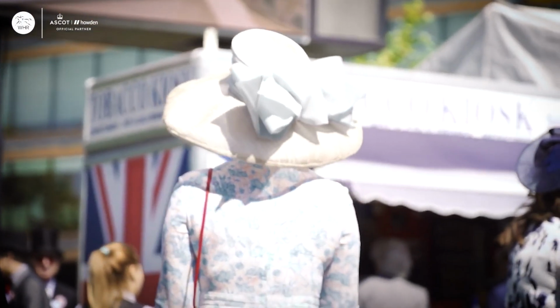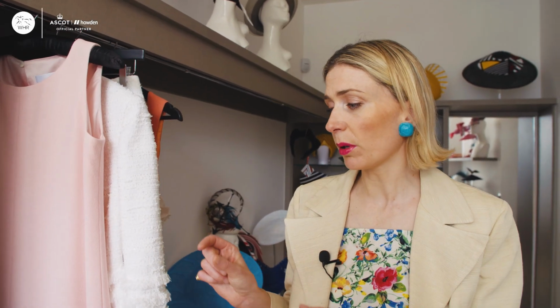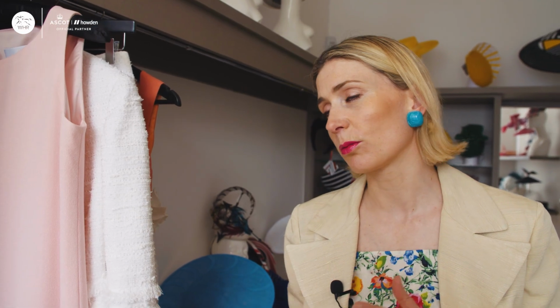I've loved over the last couple of years the sort of evolution of the style guide. People are sort of realising it's not as intense as it seems. It is as simple as an inch strap for the Royal Enclosure. Look at the weather, and also shoes. Don't wear a new pair of shoes. Talcum powder your feet. Have some Compeed in your bag, 100%. Also have a bag with a handle. Clutch bags are a nightmare.